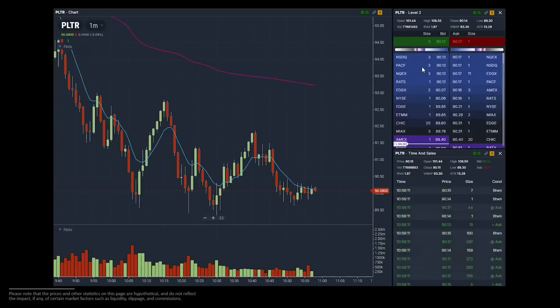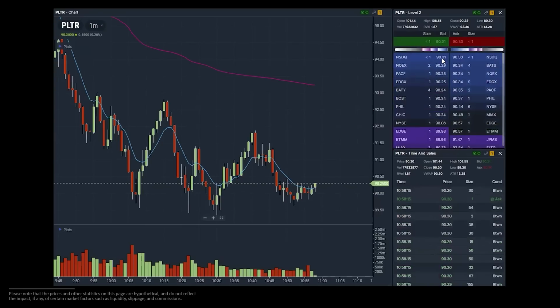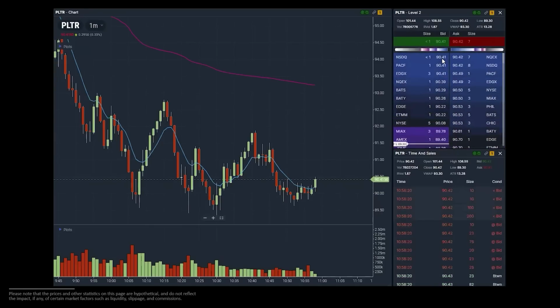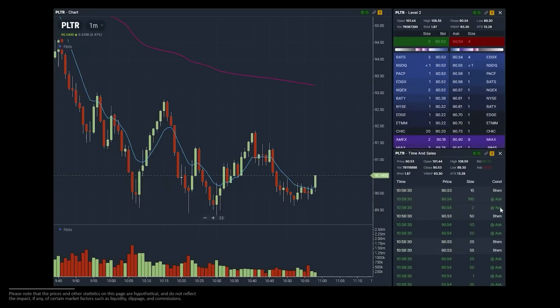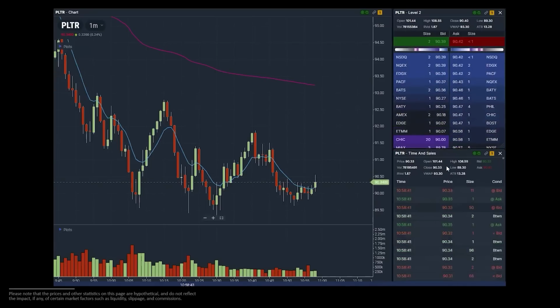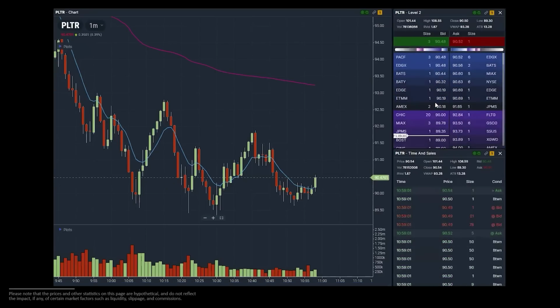We see size coming in on the bid. And all of a sudden we're pushing up. And now we see that moment of opportunity. That was our moment right there. This is our moment that we can enter this trade. We saw an indication that that moment might occur, and that allowed us to get prepared to enter that trade when we saw that tape lift above that 90.25. Let's speed it up, and let's look at how this move plays out.